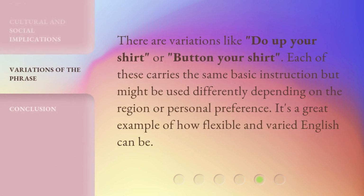There are variations like, do up your shirt, or button your shirt. Each of these carries the same basic instruction but might be used differently depending on the region or personal preference. It's a great example of how flexible and varied English can be.